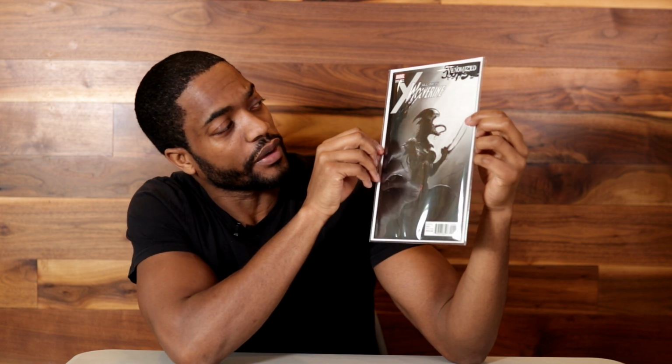So keep an eye on Batman number 1, New 52, 1 in 200, Greg Capullo. My second copy of this book is All New X-Men number 19. This is a 1 in 500.